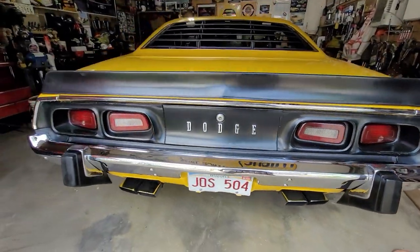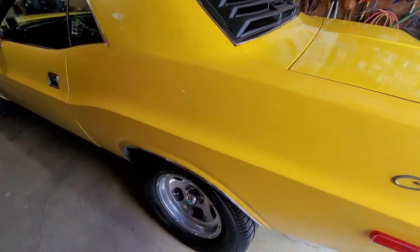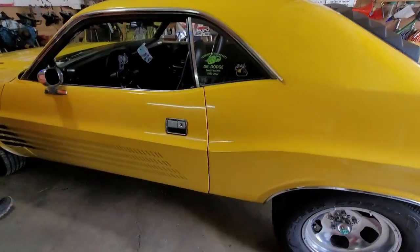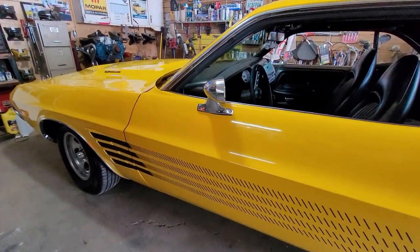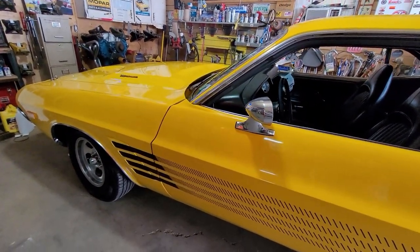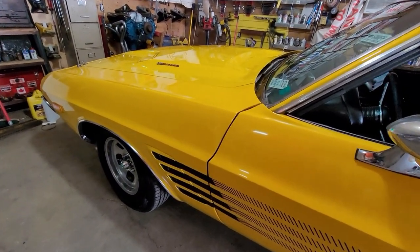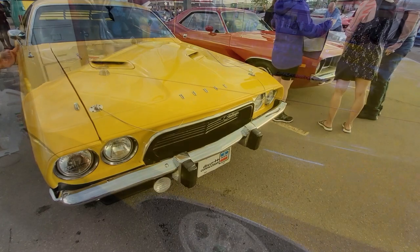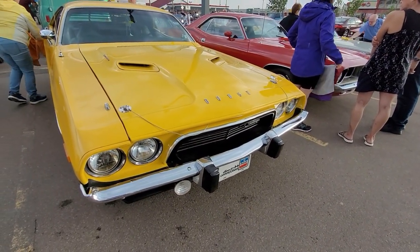Yeah, so yours was a 340 Rally, was it? Yes. And this was just a plain Jane. This would not have had this hood on it. It would not have had these gills or that stripe. It would have just been a very plain Jane car. Okay. And what's this color? This yellow. It's a Miata, believe it or not. Miata Sunburst Yellow. I love it. It looks amazing.